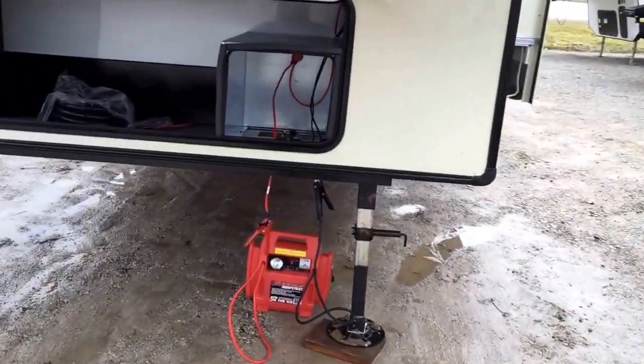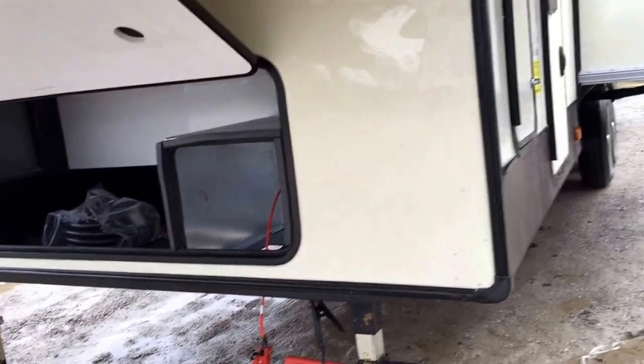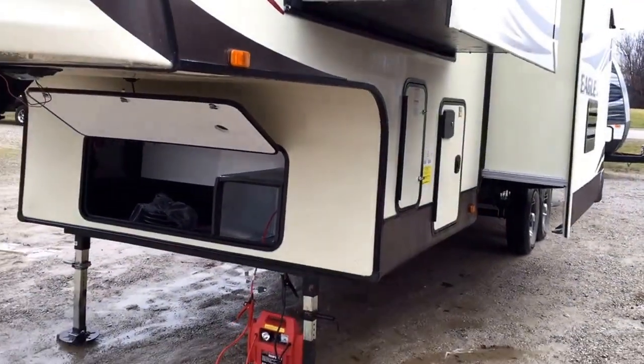Another best-in-class feature, housing for 4 batteries. You can fit up to 4 batteries in this for dry camping or emergency power situations if your park loses power.